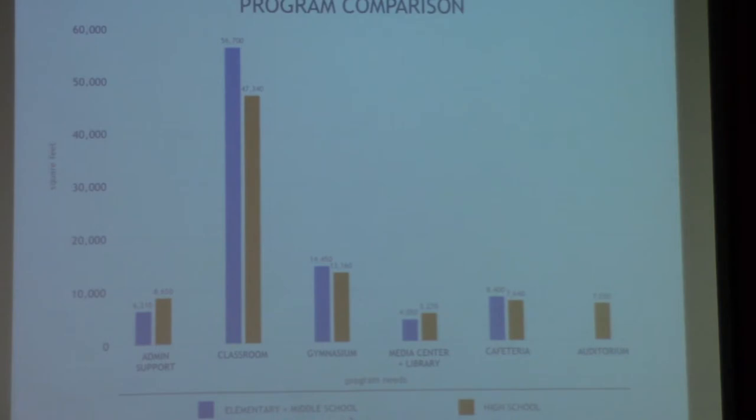And part of that is because between different age groups, the required division of the actual square footage that you would allot to the different number of students is actually different. Does that make sense?